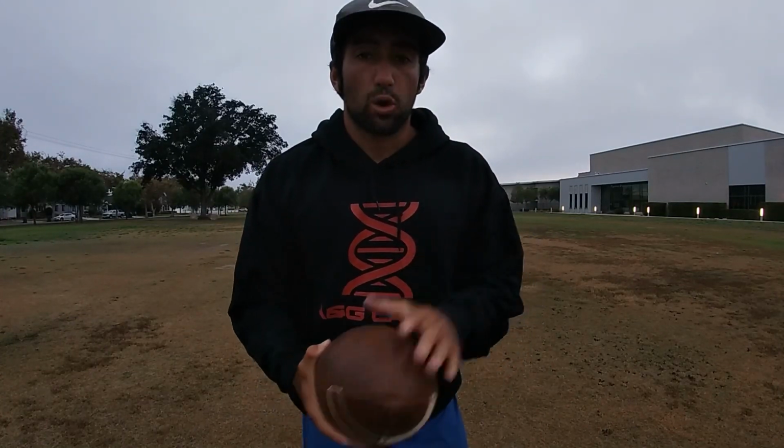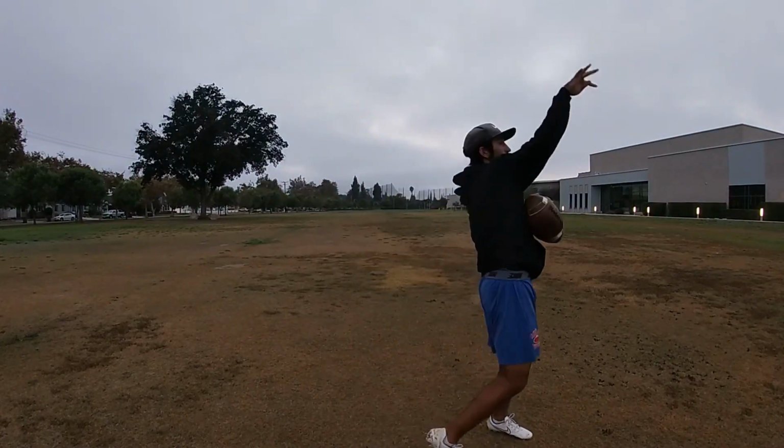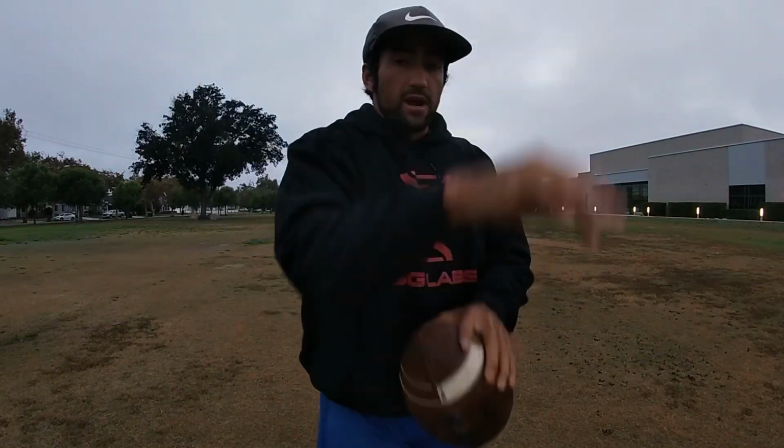So one thing I could tell you is work those off-platform throws. Your feet don't always have to be set where maybe you're drifting and you got to throw this thing quick, where you keep your hips level to the target, rotate your shoulders, and trust your hands at this throw.